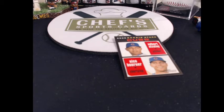Still just checking the backs, these last two boxes, to see if there are any yellow backs in here. It's nothing so far. I'm surprised. I thought we'd have one in this half, but I'm certainly not complaining.